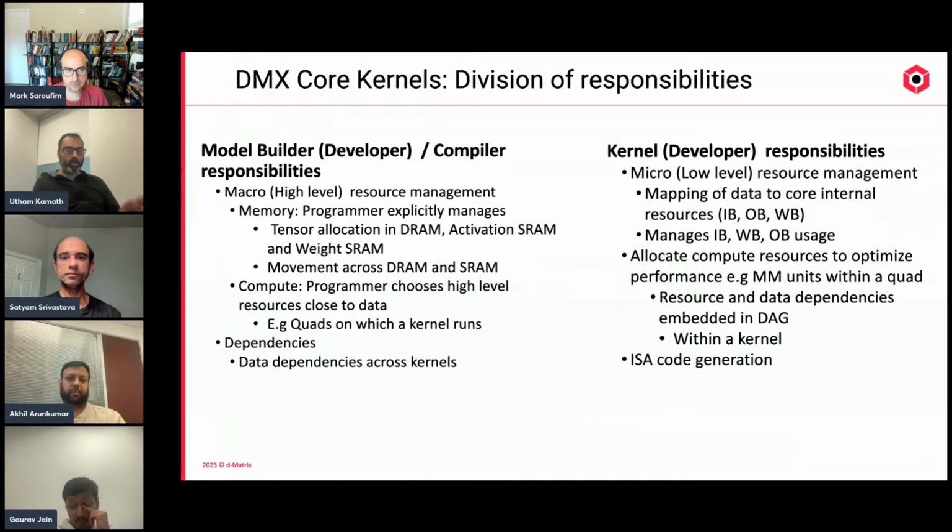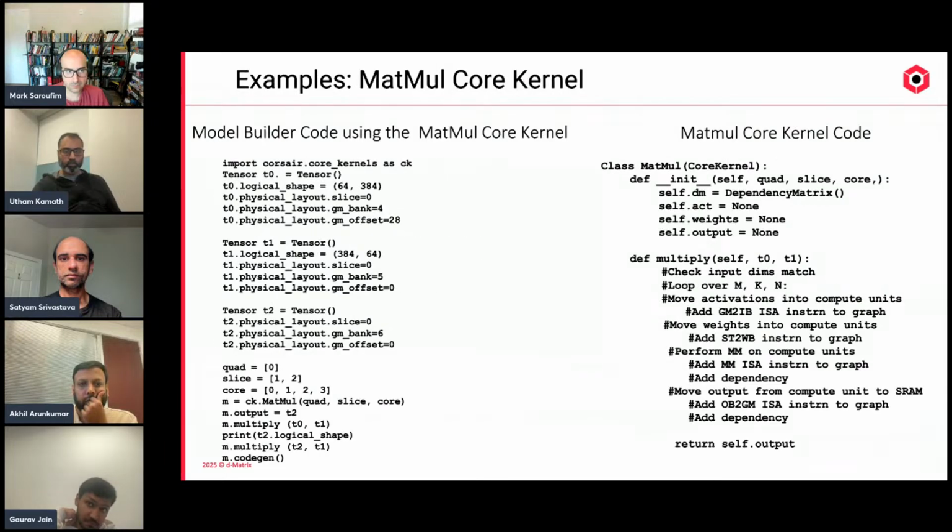So the model builder developer deals with the interface that I spoke about, which is what are the resources that are used for a kernel, and what are the tensors, and what are the memory locations of those tensors, and doesn't really need to worry about the ISA. But the kernel developer really needs to code this ISA up and ensure that the ISA instructions that are executed manage the IB and the OBs correctly without any conflicts.